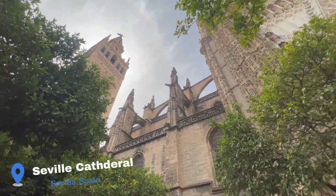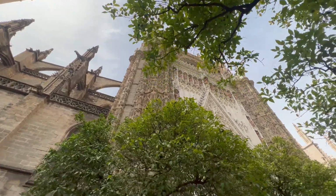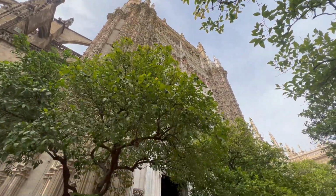So when we start building the cathedral, we say, well, we are going to remove the minaret and then build another.